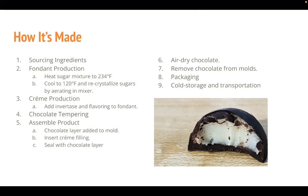Specifics that can be seen right there. It needs to be cooked to a certain temperature and then cooled down, aerated to make the sugar crystals crystallize again after they've been cooked. The fondant is then converted into the cream that we need, and its structure needs to be modified to adopt the cream texture and to be runny, which is what we want.